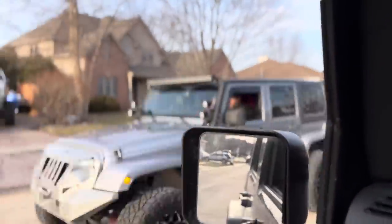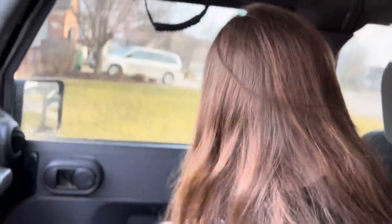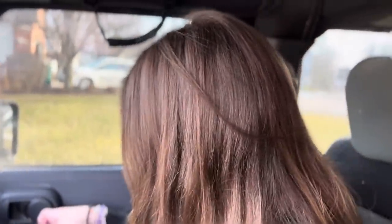Oh my God, another Jeep. He did the Jeep wave. Did he really? He did. Oh my God. That is so weird. It's contagious. I need to get out of this Jeep now. Let's go. Okay. Wait, how do you open the door? I don't know. Wait, did I just lock it? Oh wait, it's this. We're trapped.